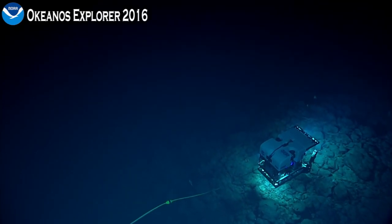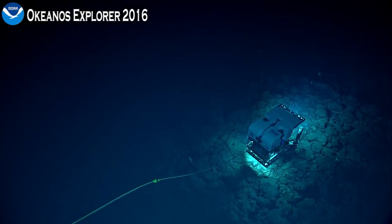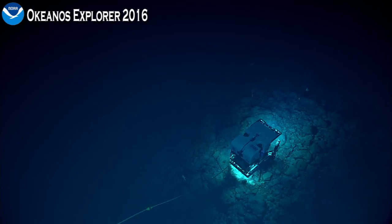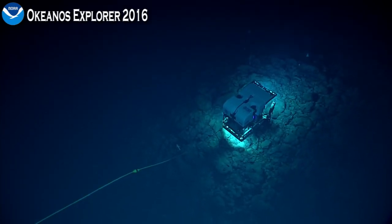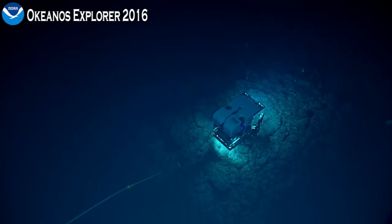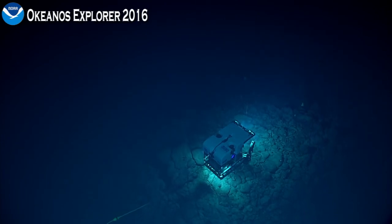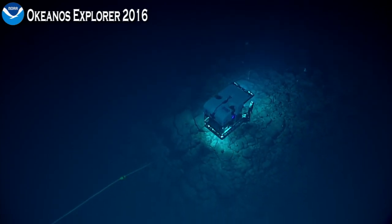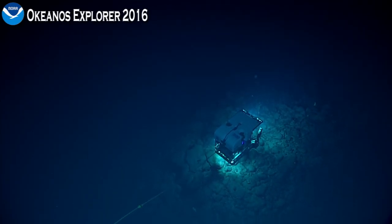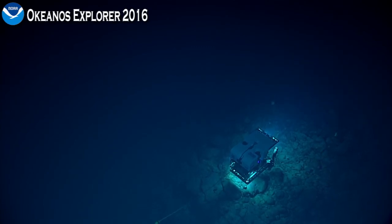And again, a lot of these dead sponge stalks and dead sponge skeletons are still hosting many of the animals living on them. Comatulid crinoids, barnacles, and other small species. Oh, are these 2 crinoids on top of each other? No, one is a brisingid and one is a crinoid on this.